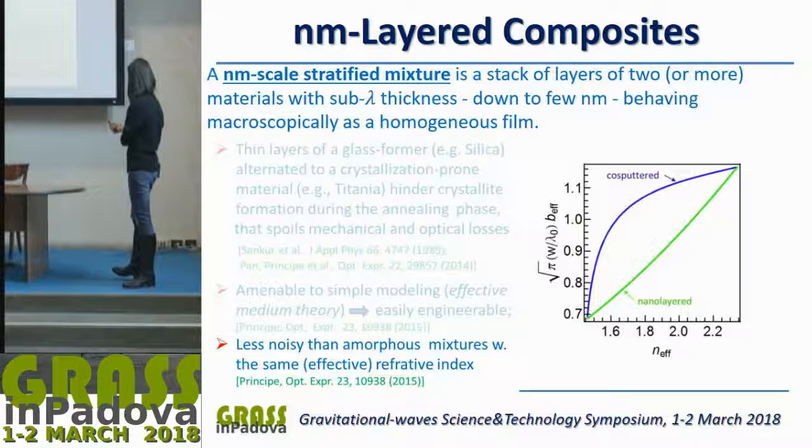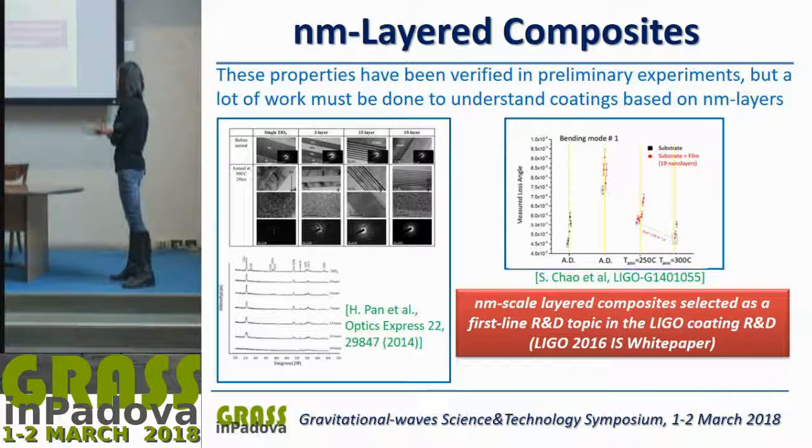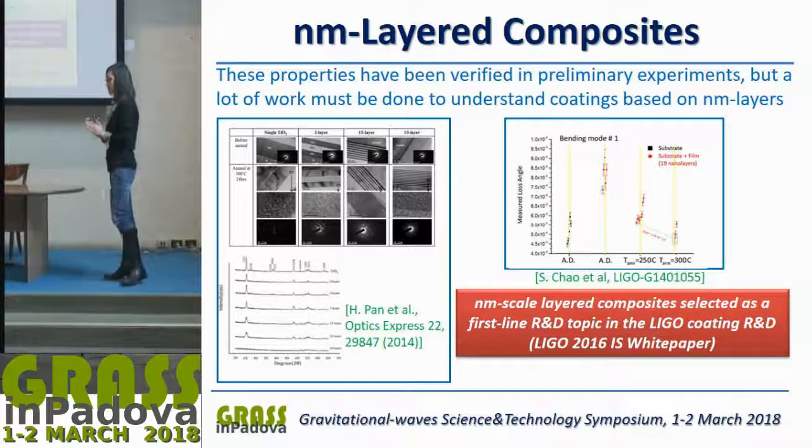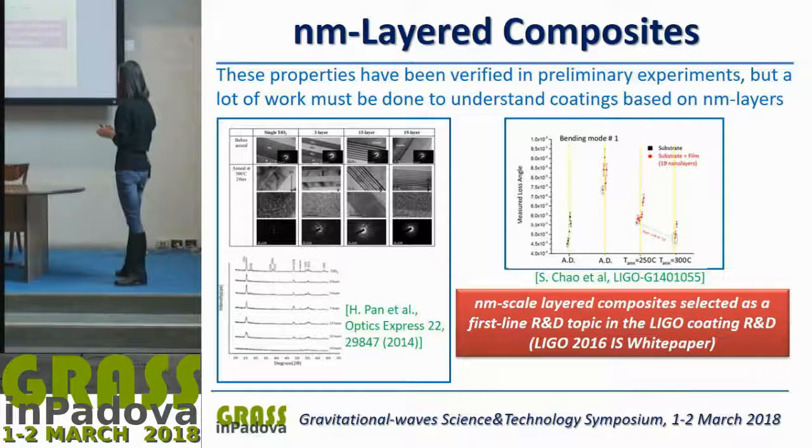So they are very interesting to inspect, and these properties have been verified experimentally on the first samples produced by Professor Chao in Taiwan. We found that the thinner the nanolayers, the higher the annealing temperature that the composite can tolerate before starting crystallization. This is very important because these mixtures allow the use of interesting materials like titania, which are prone to crystallization but have interesting properties.